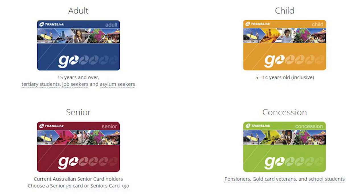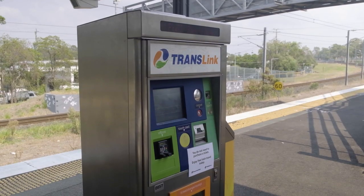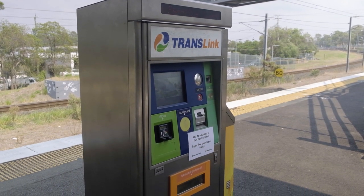You pay $10 for an adult one, $5 for a student or concession ticket, and that's actually just a deposit, so you can get it back at the end of your journey if you're just going to be in Brisbane temporarily. And then you add credit on top of that, a minimum of $5 for students or $10 for adults. You can top up your go card at any of the places where you can buy a go card, and there's also machines where you can top them up at every train station.